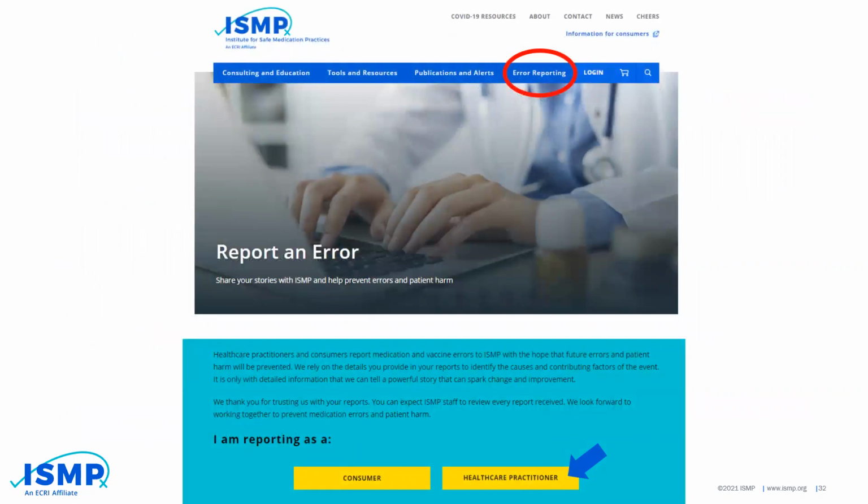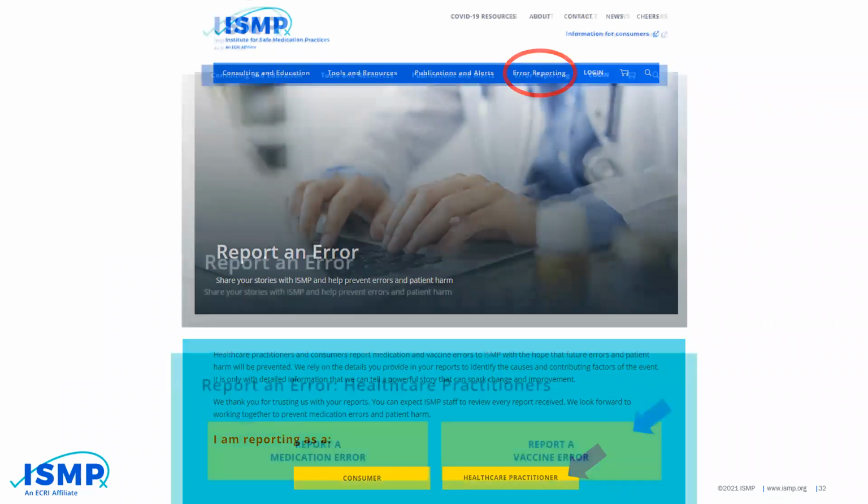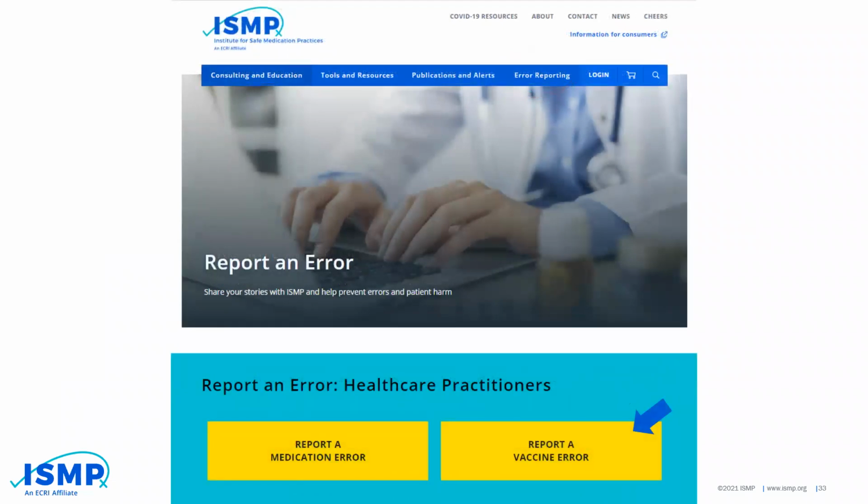Very easy to report. You go to our homepage at ismp.org. You can see the area in the circle there. That's a pull-down. Next, you'll see one for consumers, one for healthcare practitioners. And then when you hit that, you are asked if you want to report a medication error or a vaccine error. We have a very active medication error reporting program, and also a very active vaccine error reporting program. We also operate a consumer error reporting program. So we hear from consumers as well.